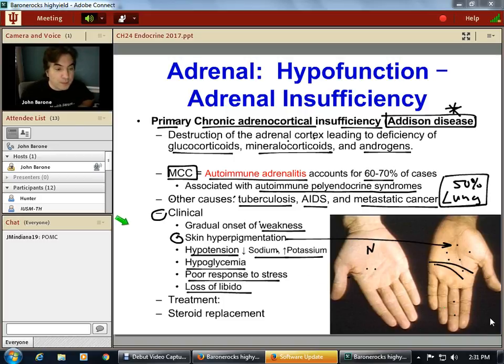So POMC gets broken down. One component is ACTH. Now, if you actually break down ACTH, one part of ACTH is melanocyte-stimulating hormone. So that's part of the ACTH molecule. So unfortunately, when you have cortisol deficiency, ACTH is going to go through the roof, and that is going to give you melanocyte-stimulating hormone effects. You're going to get bronzing.